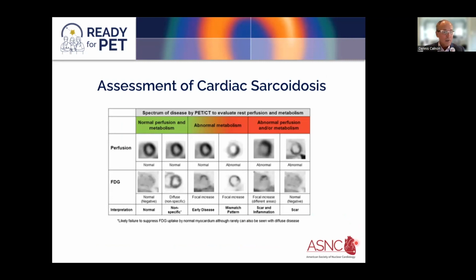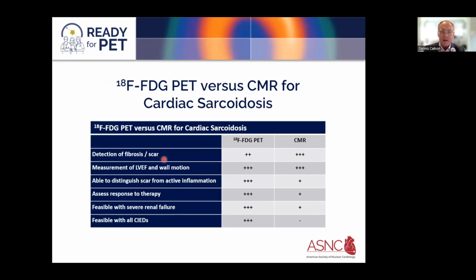And you can see here that there are multiple different combinations of perfusion patterns and FDG metabolism uptake to identify normal patients from those who are abnormal and have different stages of cardiac sarcoidosis involvement. And if you compare the ability of FDG PET versus CMR for assessing cardiac sarcoidosis, there are some similarities and some differences. Cardiac CMR obviously is excellent at identifying and quantifying fibrosis and scar, although this can also be done based on perfusion imaging, with resting perfusion imaging with FDG PET.